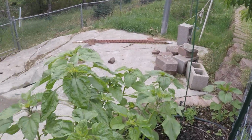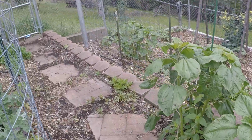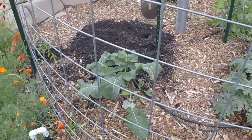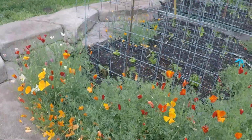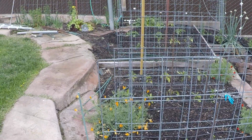Anyways, I just want to give you a heads up of how things are going this year. I think I lost maybe 4 plants in the cold, all tomatoes. I think all the peppers are going to make it through, and we're going to move on and go from there.